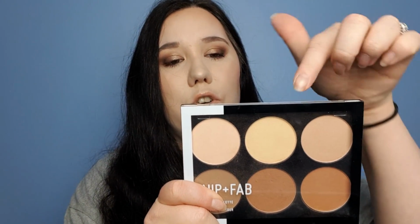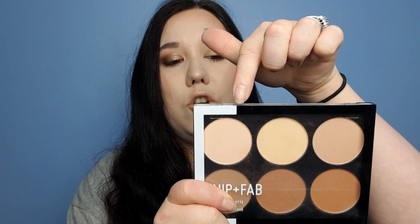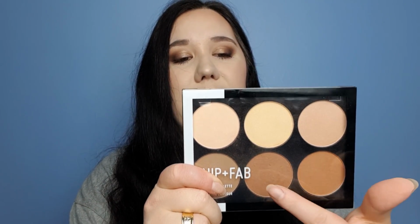If I'm doing a more way out look, I would probably use the two lighter ones, and they do have names. The names are on the back of the palette. So you've got Flamingo, which is this one here, you've got Cocktail, which is this one here, Whisper, and then you've got Velvet here. I don't know if these have, yes, these have got. So you've got your Porcelain shade, you've got your Banana, you've got Biscotti, you've got Latte, Caramel, and Ginger.